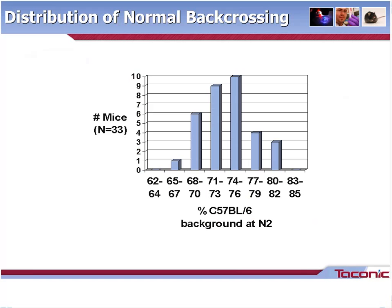So here we used just a pair of mice, and we collected all 33 progeny from a pair of mice of our donor and recipient, and you can see that there is really a normal distribution in the way the genetic background is distributed in this population. In this particular case, we have one mouse that was generated that had 65 to 67% of black 6 background. In the middle we had 10 mice that had 74 to 76% black 6 background, and at the other end we had 3 mice that have 80 to 82% black 6 genetic contribution. So you can see that there's a very big variation.